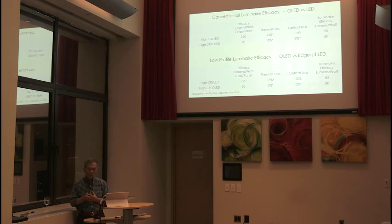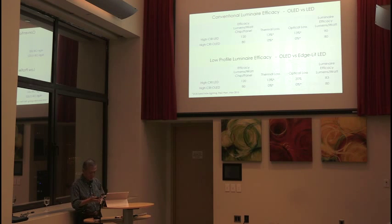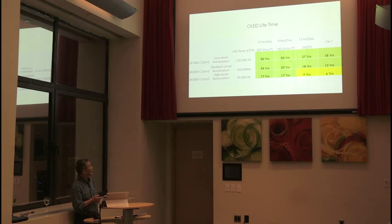Another type of luminaire is what we call the low-profile type of luminaire, the edge-lit type with edge-lit LED. In this case, everything is actually pretty much the same, except that the optical loss in this case is higher. And if you look at the luminaire efficiency eventually coming out from the luminaire, it's basically the same. So again, within these 3 years, OLED came a long way in terms of increasing its luminous efficiency. And in terms of lifetime, we already talked about the 100,000 hours and 150,000 hours and 50,000 hours. These numbers tell the story by themselves. I don't even want to go into detail of that, and you can see those numbers.